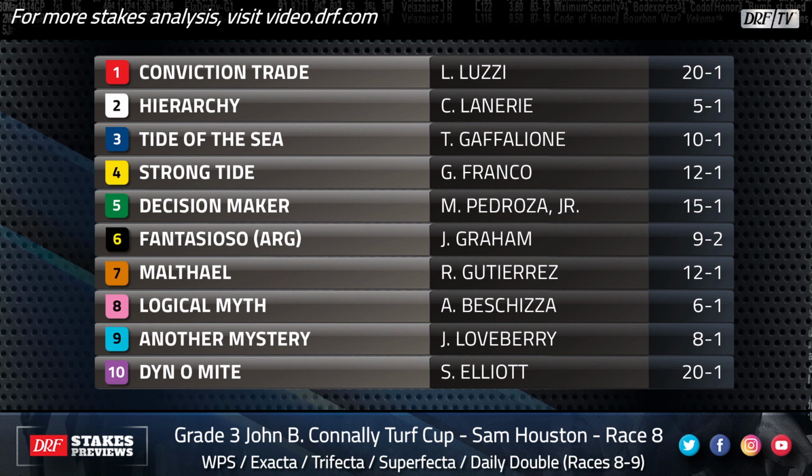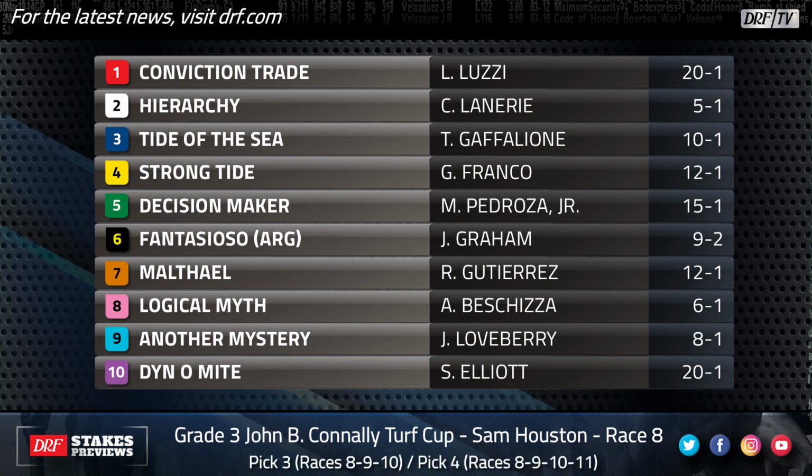Getting back to a marathon distance might help the 2, Hierarchy. The last time he ran 1.5 miles was in the Japan Turf Cup, and he just was chasing Tide of the Sea, who had too much of a tactical advantage on him that day. He made up some ground to finish second. They ran him short in his last three races, and I think the last race, especially at one mile, was a bit too short for him.